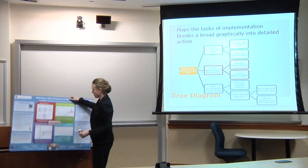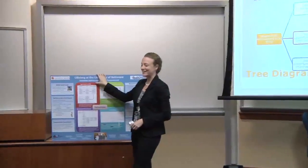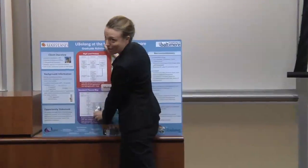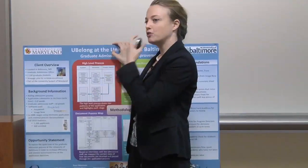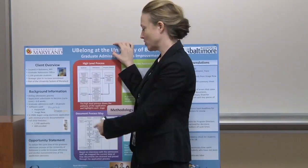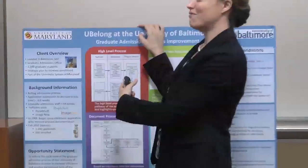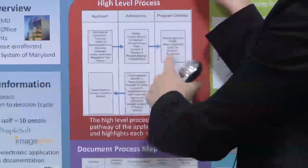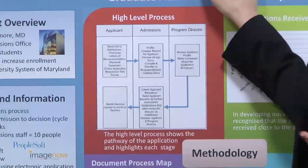My team, when they did this project for Baltimore, I actually had them go back, and they had this big long process map on here, and I said, I need you to do like a high level process. So keep in mind that you can do a high level process map, you can do a more detailed process map, you can break it out into different levels. You may only have time for a high level process map, but if you can see one particular piece of the process is taking a really long time, then that's at least more than you knew to begin with.